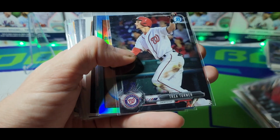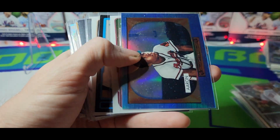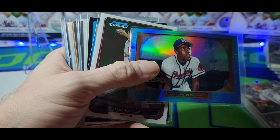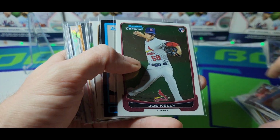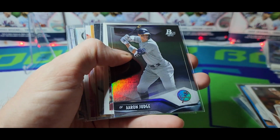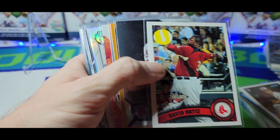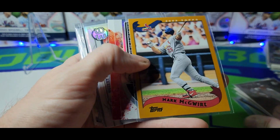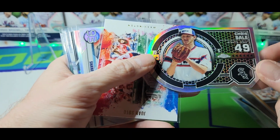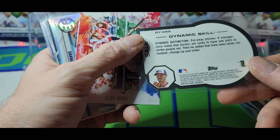Blaze Alexander, first paper. I was going to pull out any Trea Turner I could find, but didn't find a lot. This one was kind of cool, little Hank Aaron insert. Just thought it was neat. Another Joe Kelly rookie. Ichiro Bowman. More Dylan Bundy. He had a ton of Dylan Bundy in this box. Judge. I pulled out any Judge I could find. Shohei. Mark McGwire, 2002. This is just a neat little die cut Chris Sale insert I found. Topps Chrome. Those were probably fairly hard pulls, I would guess.